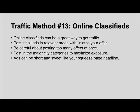Ads can be short and sweet, like your squeeze page headline. You could take a squeeze page headline or your offer page headline that gives them a very strong reason to get your product, and then just put a link straight to it. And I would use a tracking link. It's not a bad idea to use something like bit.ly or bud URL or one of the other tracking services. That way you can keep track of how many clicks are coming, so you know, okay, my classified ads are worth it because I'm getting 100 clicks now from my classified ads.